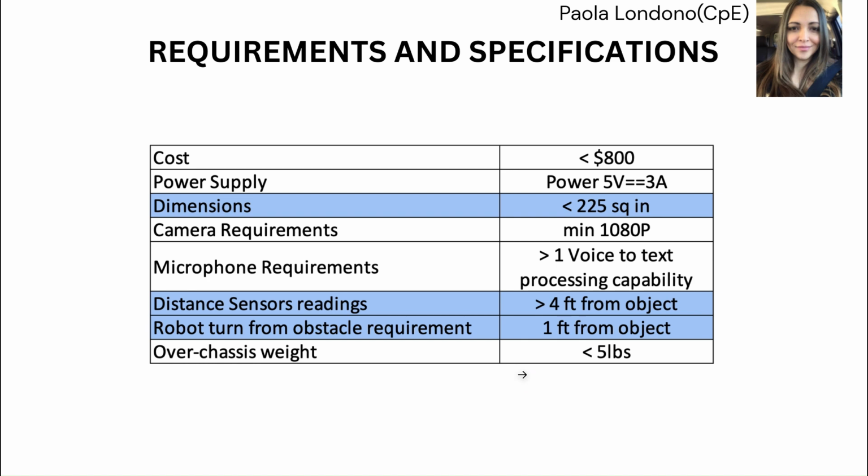Some of the essential requirements and specifications that we have highlighted are the car dimensions of less than 225 square inches. The second is the distance sensor reading capability of at least 4 feet. And the third one is that the car can turn away from the obstacle 1 foot from the object.